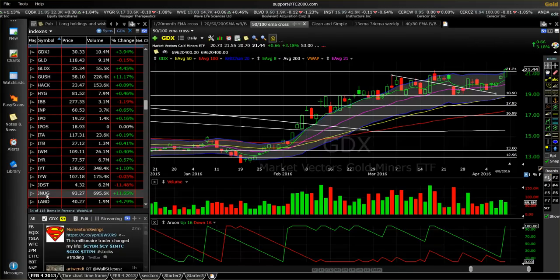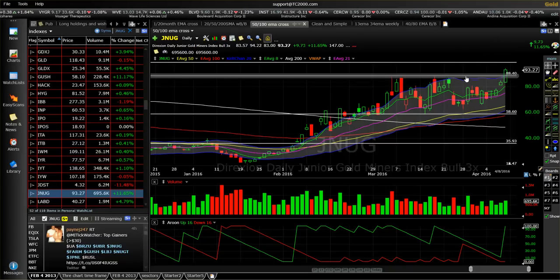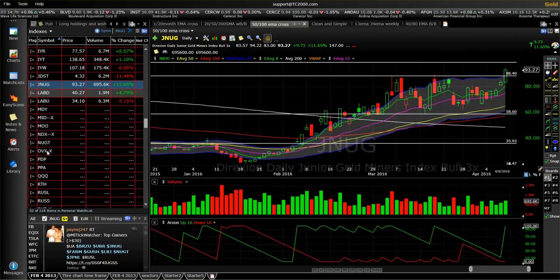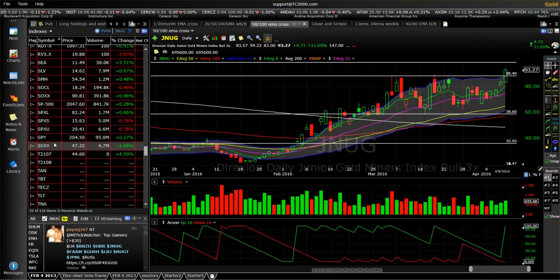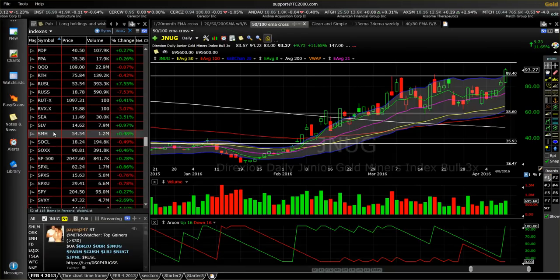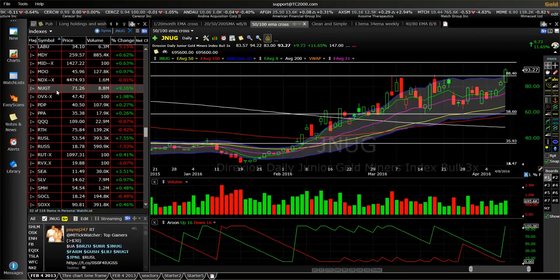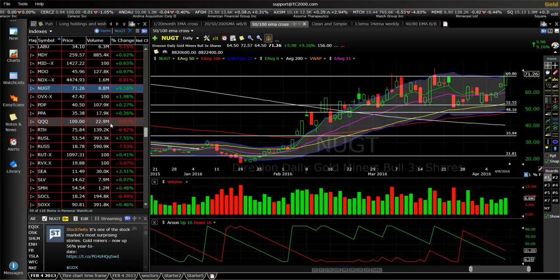JNUG, right? Look at the move that this thing had. Broke over some key price support, or price resistance, I should say. Broke over that and closed nearly at the high of the day. JNUG, another one. Let's go to JNUG. Where's that at? Or Nugget, I'm sorry. We were just at JNUG. Nugget, right? Closed nearly at the high of the day. So a lot of strength within the gold and miners.